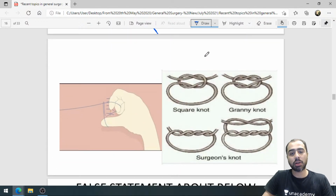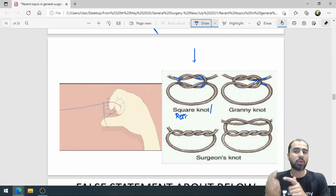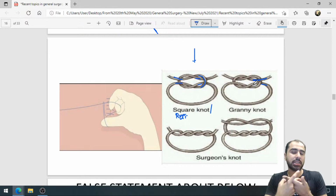Okay, this knot we had discussed. This is the square knot. I don't need to spend too much time on the square knot, the reef knot, or the secure knot. How do you identify it? Both arms go underneath or both arms go above the crossing thread. In a granny knot it is alternate. One is going above and one is going underneath the crossing thread. That is the granny or insecure knot.